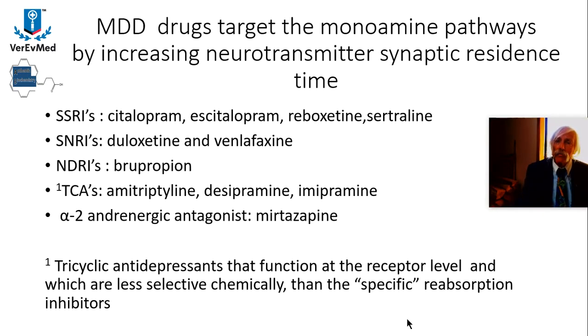So the MT drugs target the monoamine pathways by increasing neurotransmitter synaptic residence time. Okay, I'm sure all of you are aware of this, clinicians in particular. So you have citalopram, escitalopram, reboxetine, sertraline. Those are all SSRIs. SNRIs include duloxetine and venlafaxine. The NDRIs can include the very heavily used drug these days, bupropion. You also have tricyclic antidepressants. It's kind of old school.